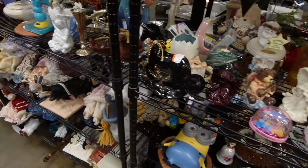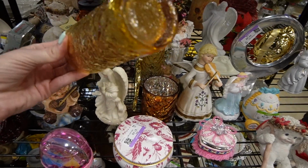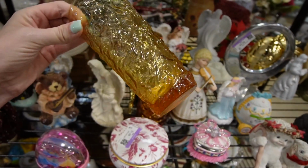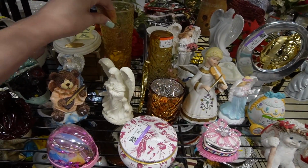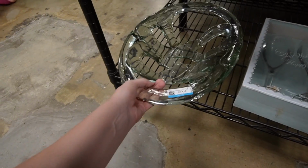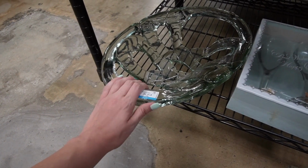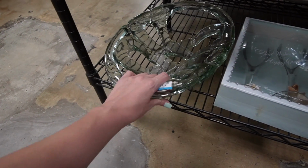A lot of the same stuff that I saw last time I was here, with the exception of these glasses. I don't remember those being here, but they're $1.50 each, and it's only $2. What is this? That is a Vidrico recycled glass. It is not Fire and Light recycled glass.